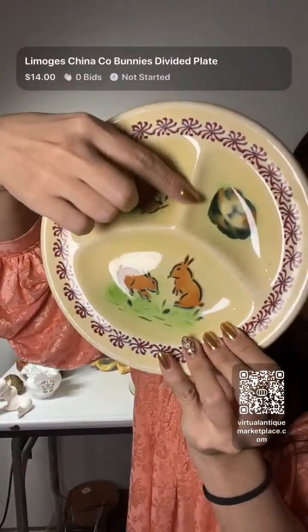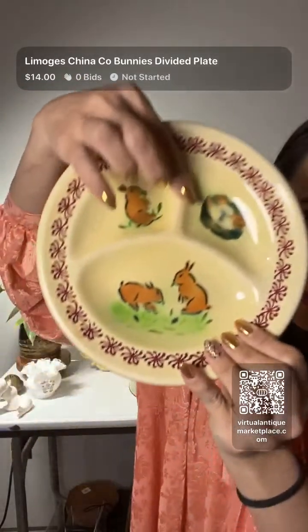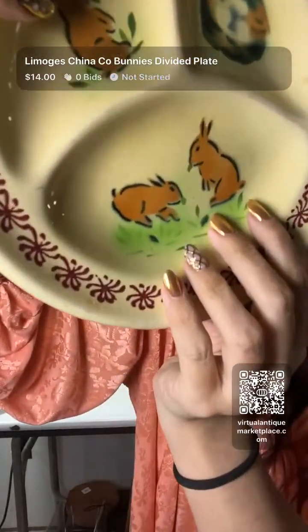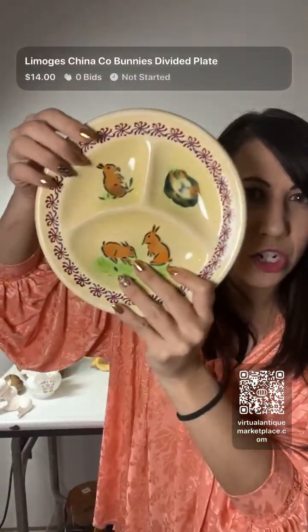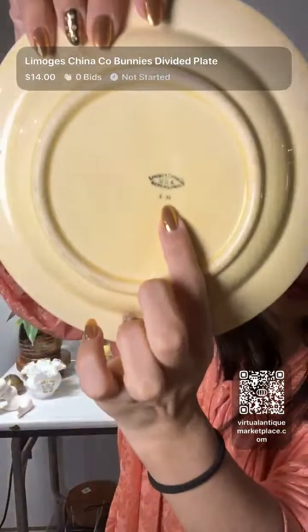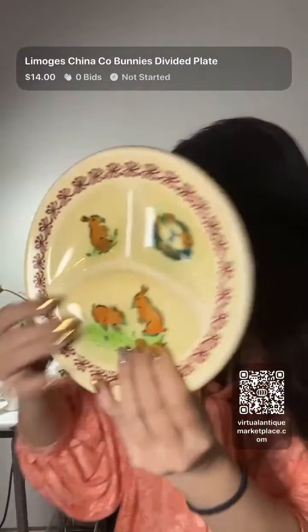Okay, so on the bunnies divided plate, there is a little bit of wear on this section, but it feels like it's under the glaze still. There is some crazing throughout, and it's going to be hard to show that on camera, but you can see it right there. What you can do is just put this on a plate stand and use it in your Easter displays. If any of you decorate for the holidays on your hutch, it'd be really incredible on something like that. And then it does have that Limoges China Co. USA stamp on the back. These are the first two pieces of Limoges that I've actually ever had.